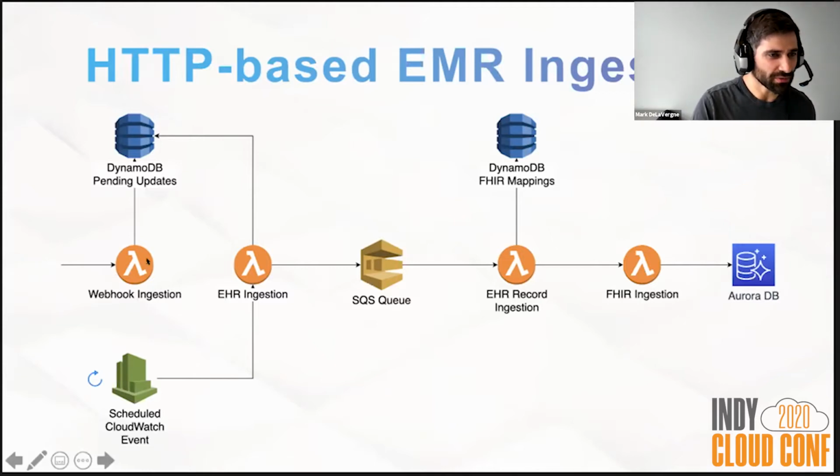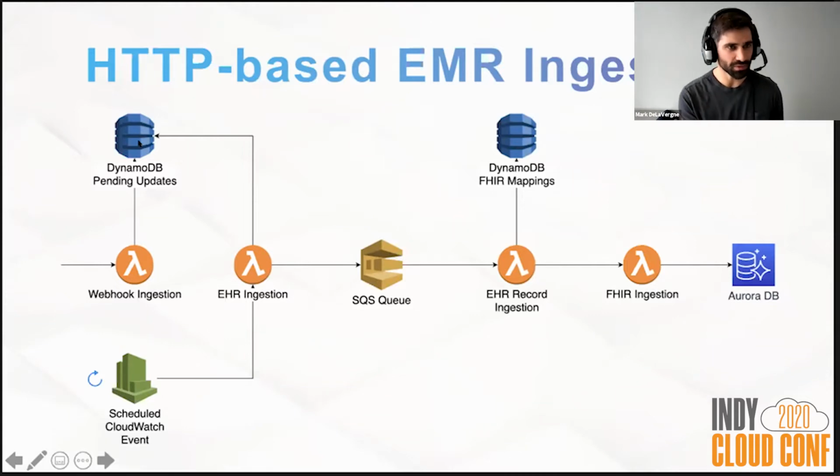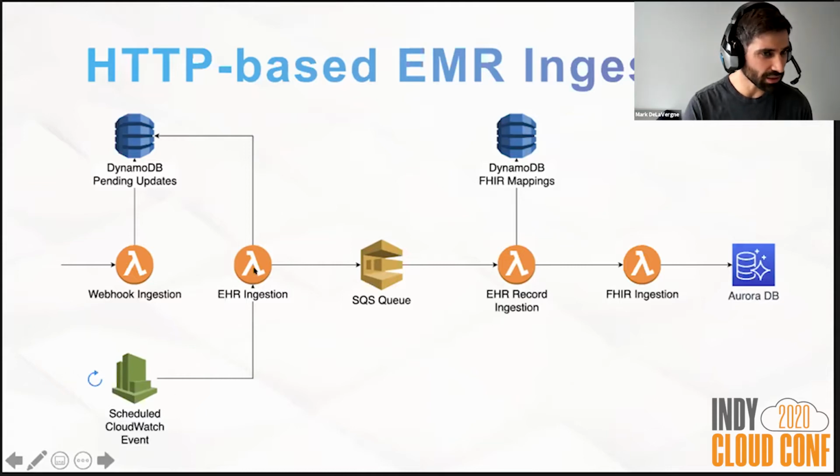This symbol is for Lambda, the AWS Lambdas, which are functions in the cloud. And there's an API gateway in front of this. The EMR would send HTTP notifications and invoke our Lambda here. Then we would store little bits of information on what patients and attributes need to be synced. And on a nightly basis, we use CloudWatch events to schedule an invocation of an EHR ingestion Lambda.